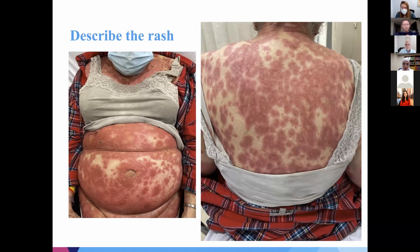Yeah, agree. So, not patchy? Why not patchy instead of macular? I think because you see discrete macules and then you see that they have coalesced. And this is especially apparent, I would say, on the back where you still see a lot of discrete lesions.